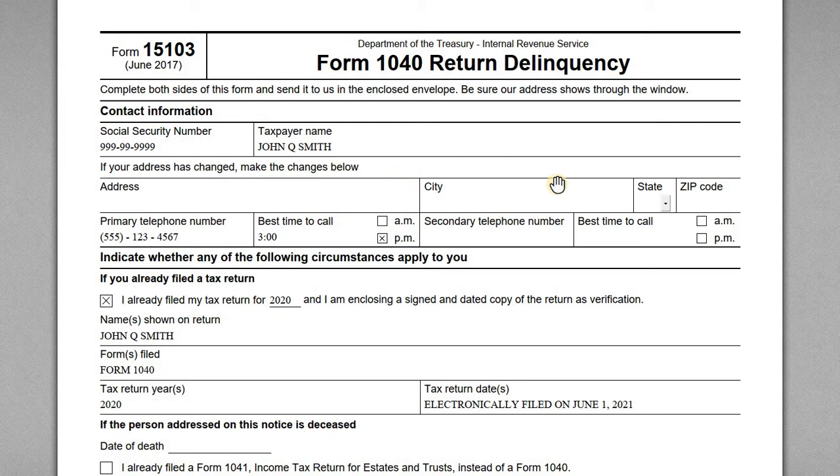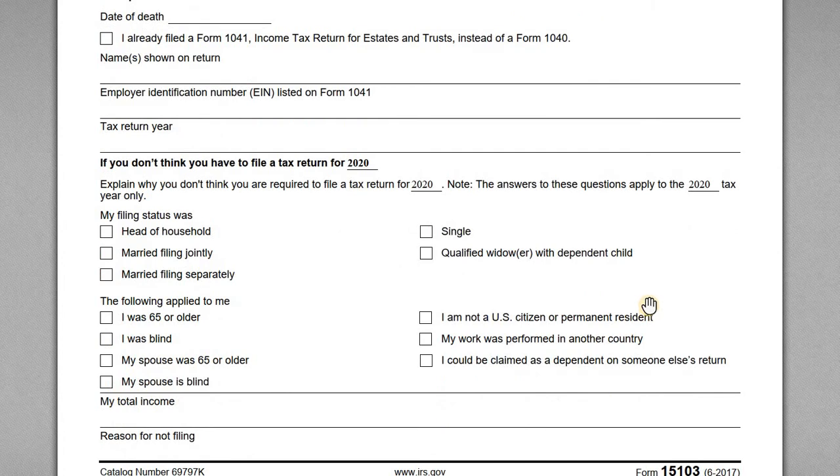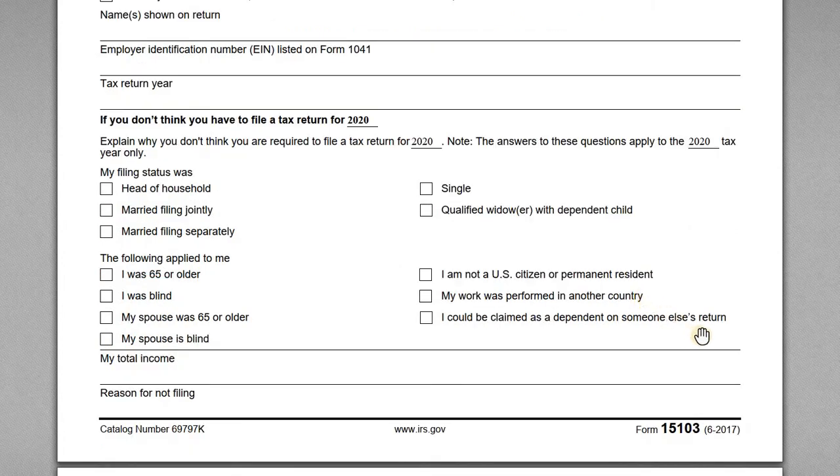Now this 15103 can also be filed in response to a CP59 notice if you didn't even have to file a return. A lot of times that happens too, right? A taxpayer gets a notice saying, hey, you never filed a return, where is it? And the answer is, well, we just didn't have to file one. An example of that would be if your income didn't meet the filing requirement for the year. So if you were a single filer, let's say, none of the following would apply to you here, but you can indicate that your total income was, let's say, $0 or maybe $1,000. You're below the standard deduction, so that was your reason for not filing. That's an appropriate response too.